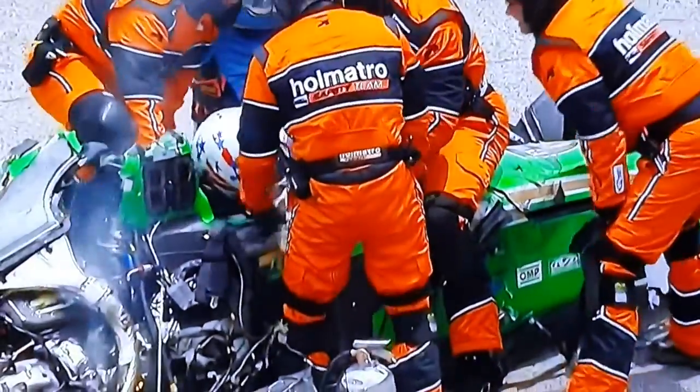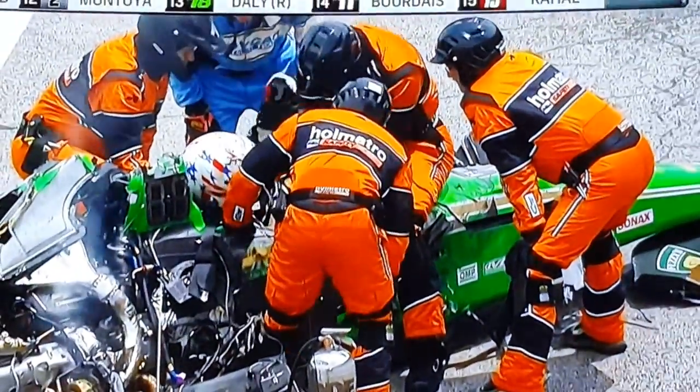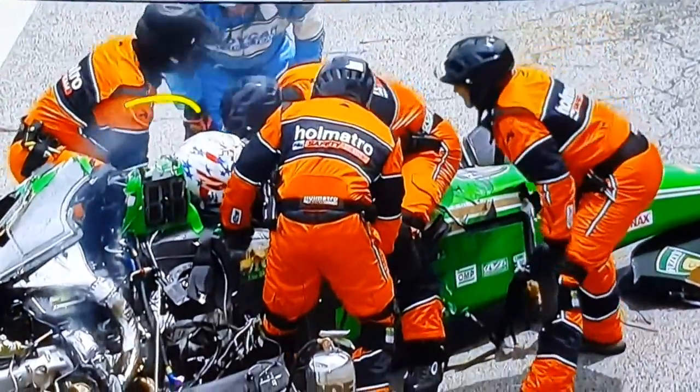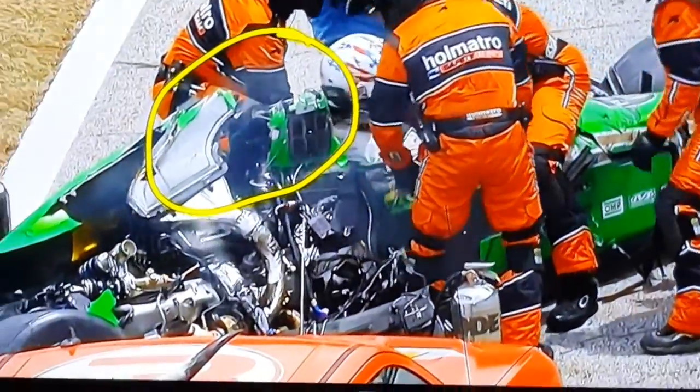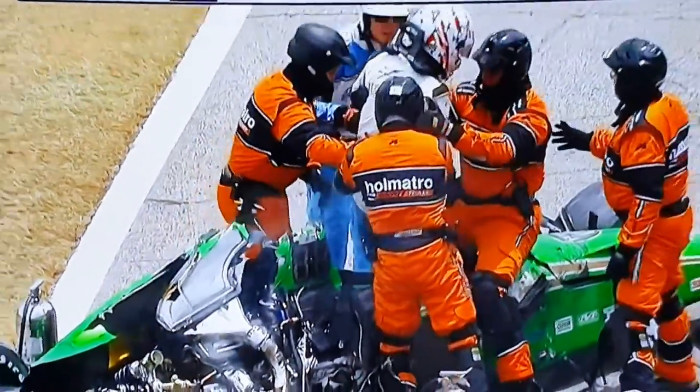Connor, this is a welcome sight here. Connor Daly out and walking away from his car. The roll bar on the top, the roll bar on the car did its job. It's smashed up, but it is still intact and there. And this is the best thing I've seen in a while.